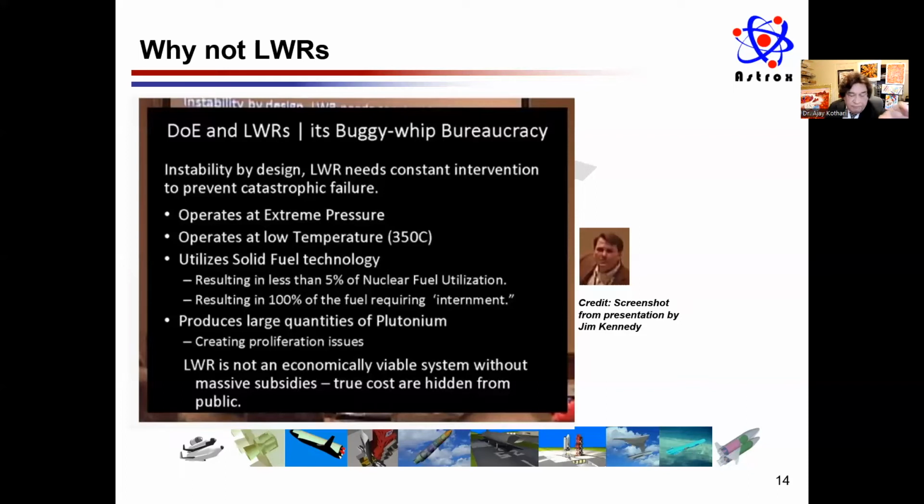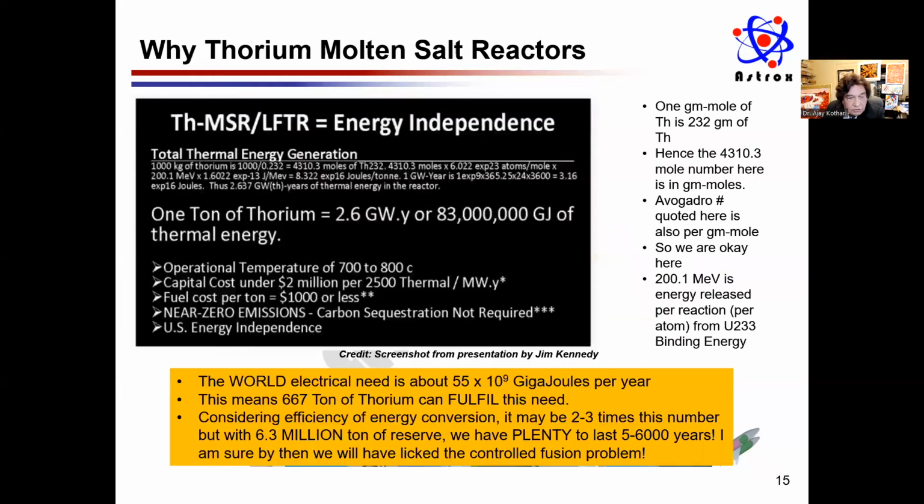terrible disadvantages. We started working with these LWRs and PWRs because we wanted plutonium in the 60s and 70s, and for bombs, which was the correct decision to make at that time. But now our priorities are different. Our priorities are now energy deficiency, climate change, climate issues, and CO2 production, etc. This is the way to solve those problems now. So, okay, let's go to the next slide.